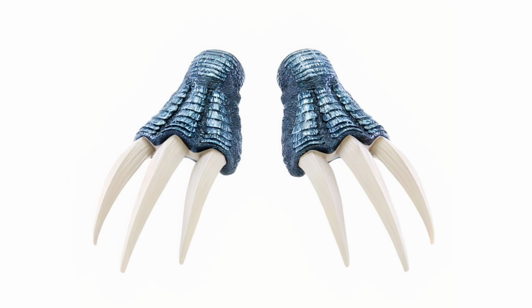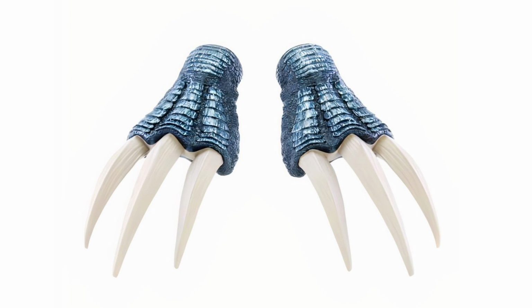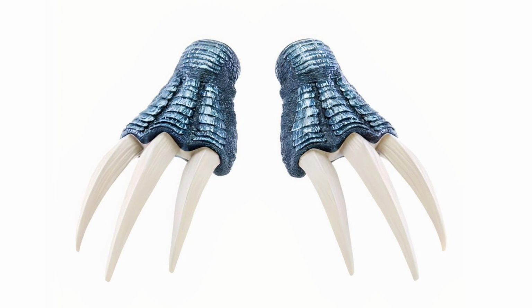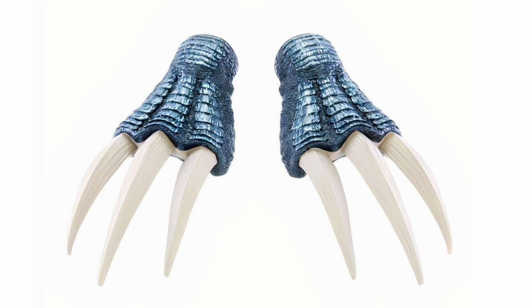So pairing this with a mask, kids can of course role play as Therizinosaurus, chase each other around, maybe hide in some puddles like Claire, I don't know. But it's still kind of a fun combo between these gloves and mask. And again, leaning really heavily into Therizinosaurus and the merchandise, which is interesting to see.